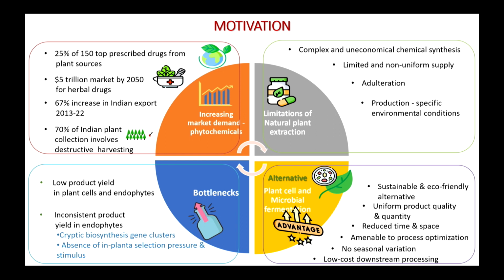Then 70% of the Indian medicinal plants are, to date, involved in invasive methods of extraction. So no wonder that increasingly many of our high value medicinal plants are getting endangered or on the verge of extinction. Now we know that most of these extraction processes involve natural plant biomass being sourced. There are key limitations that I did mention. The molecule being complex, chemical synthesis is sometimes not possible because the pathways are not deciphered yet. So chemical synthesis is difficult.